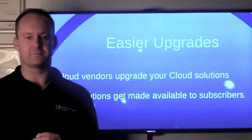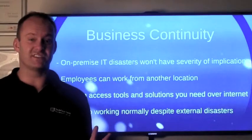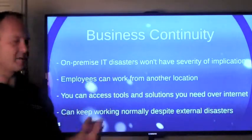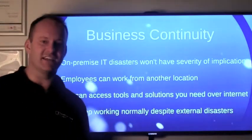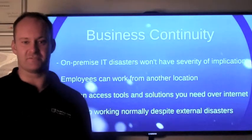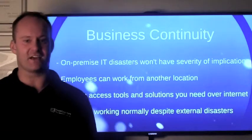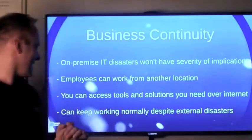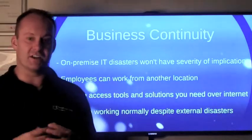Fantastic flexibility. Business continuity is a real buzzword with a lot of people looking at the cloud. On-premise IT disasters: say water hits your server. You really don't have to worry about that, because if you haven't got your server in your office and you're connecting to the cloud, gone are those days. Nobody's going to pour water on a data center. Employees can work from another location.